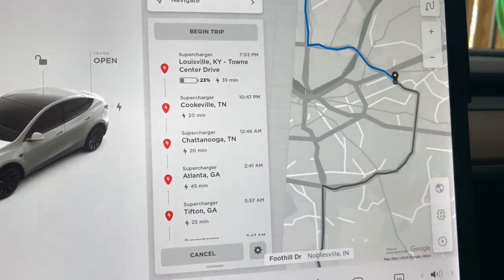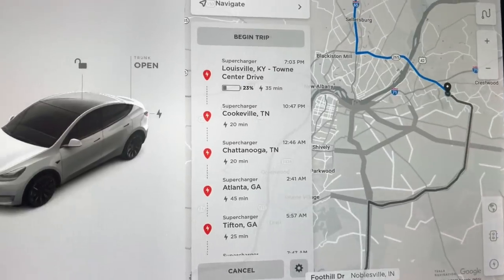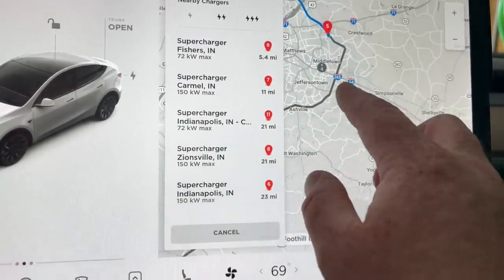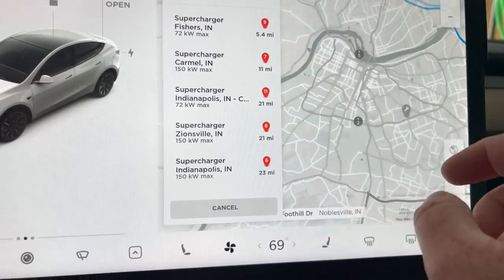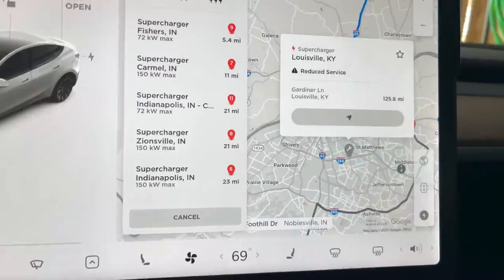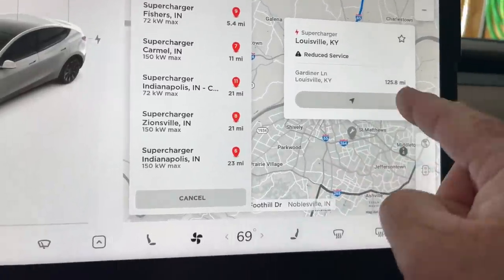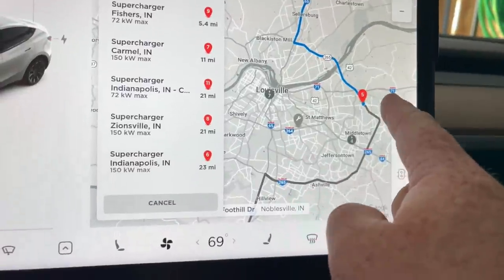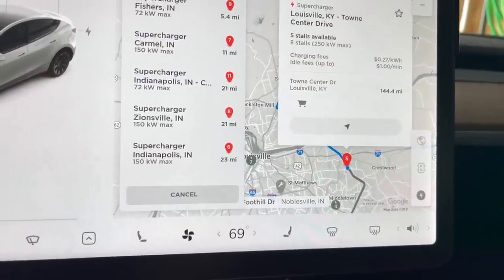So there's two chargers in Louisville now. This one is brand new. This other one, it looks like actually it's, okay, there we go. It is out of order, it looks like. So that's interesting. This supercharger needs an upgrade bad, so maybe that's what's going on. They just opened this one up. It is a V3, which is awesome.